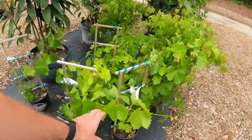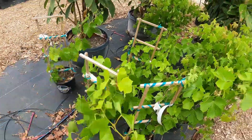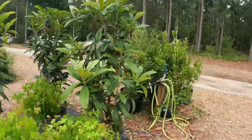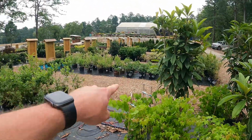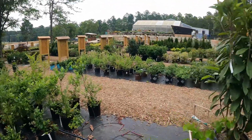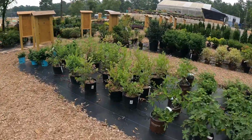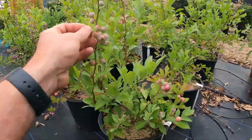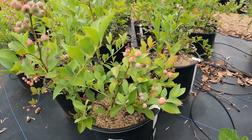Here's that vine, remember in a few videos, that Southern Home grape. I've got a couple of those left. Some loquat fruit trees down here. Just all kinds of fruit trees. I see some figs over there, and hold up. Didn't see these guys behind us. I was too busy running my mouth, but oh my God, look at the size and the amount of these blueberries. Let me try this one.